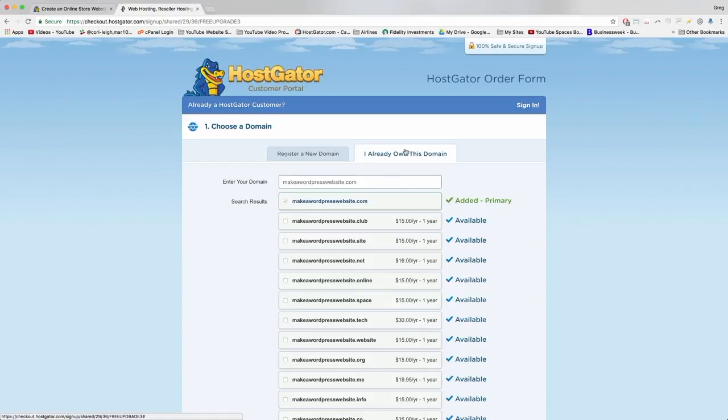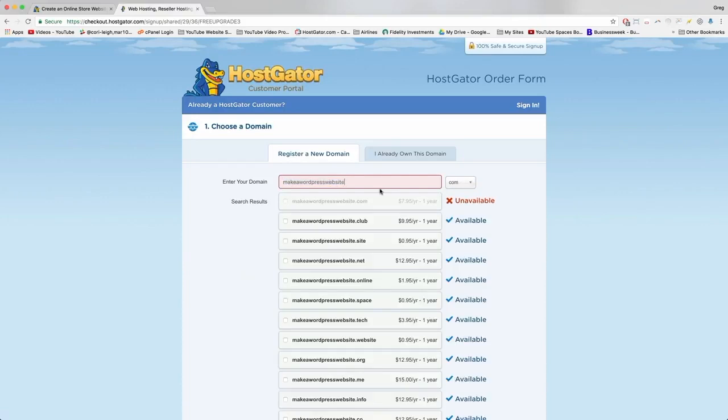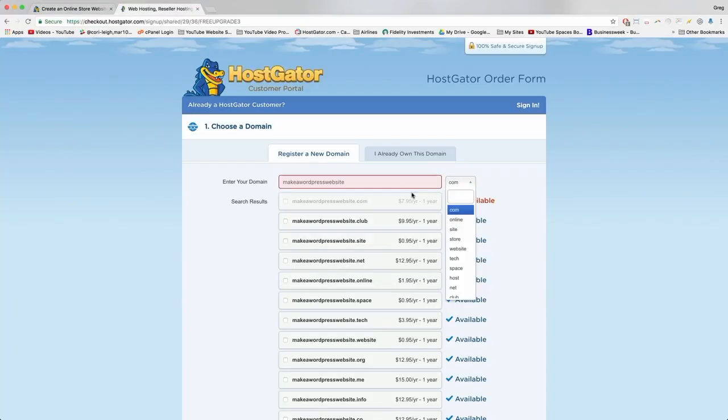This tab right here is what we check, by the way, if we bought a domain name from a different registrar, like GoDaddy, for example. So this is the route you'd go, and that's actually what I did. I like getting my domain names right away sometimes, so it's a really good process. But if you did the register a new domain, it'll search if that domain name's available for you. In this case, it's not, because I already own it. Either way, HostGator's an excellent domain name registrar if you need a domain name, and we're going to get a discount on it when we check out. But if you already bought one, that's fine, then you won't have to pay anything for the domain name.